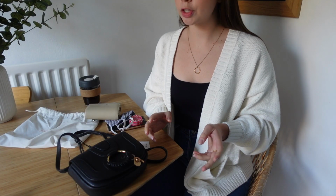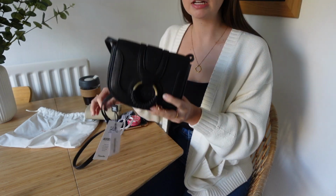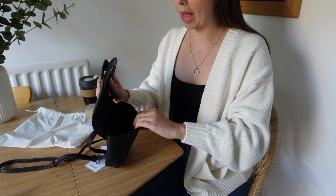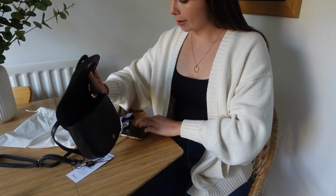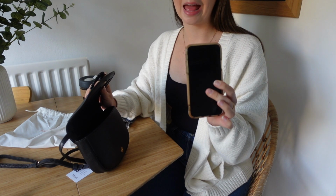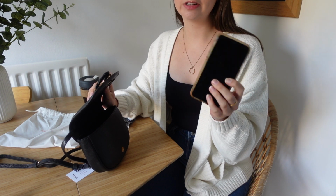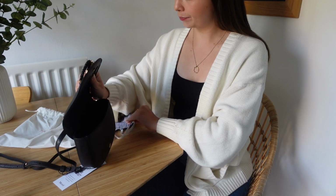Now I also thought I'd show you what you can realistically fit in the bag, as it is relatively small in size. So if I open it up, I'll show you the kind of things that I would carry around in my bag on a day-to-day basis and how those fit in. So I've got my phone. I've got the iPhone XS, I think, or some kind of iPhone 10, so a pretty standard sized phone. And that easily slips in there.